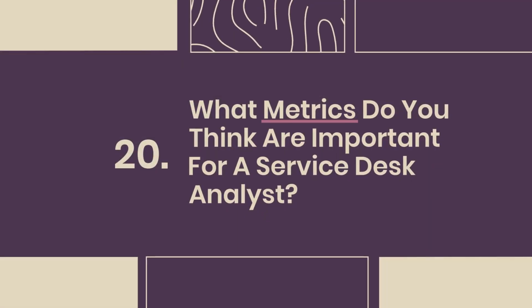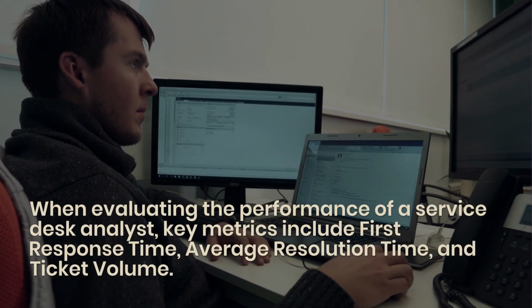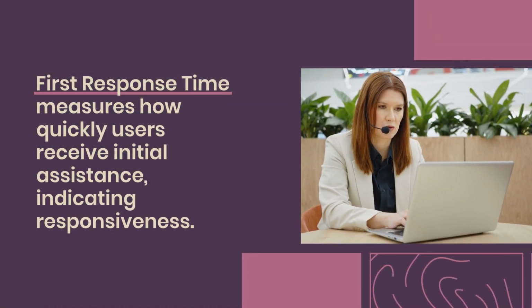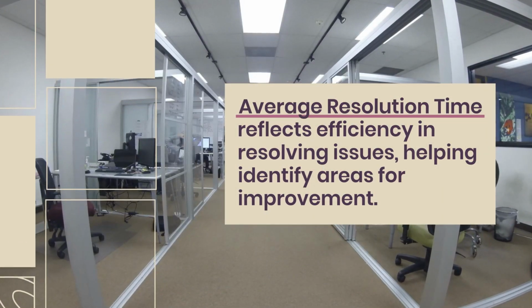20. What metrics do you think are important for a service desk analyst? When evaluating the performance of a service desk analyst, key metrics include first response time, average resolution time, and ticket volume. First response time measures how quickly users receive initial assistance, indicating responsiveness. Average resolution time reflects efficiency in resolving issues, helping identify areas for improvement.